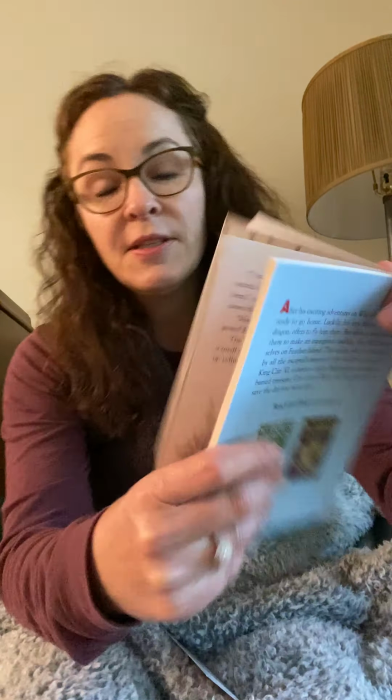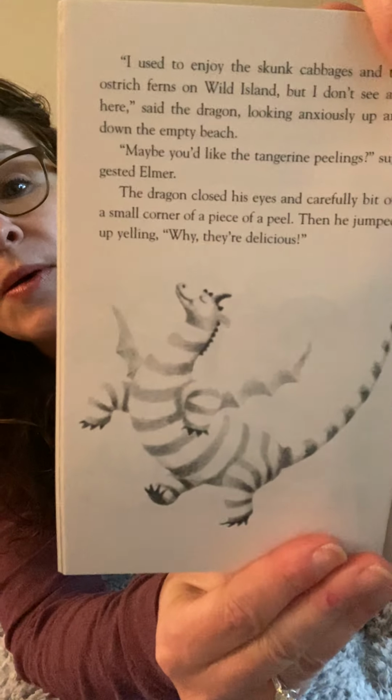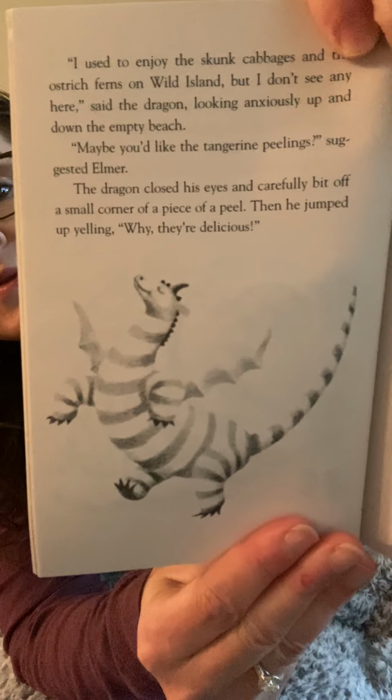Oh, here he is getting excited, I think, about the orange peels. It's a very cute dragon.